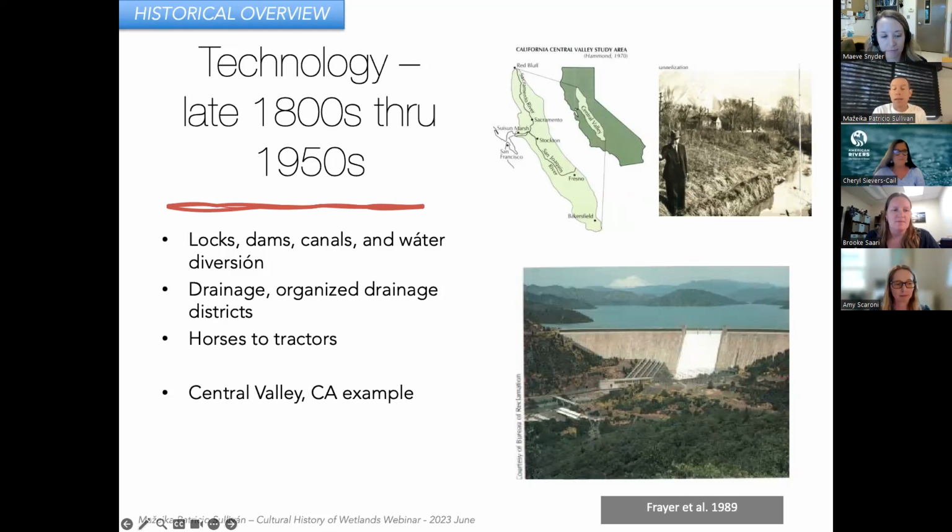And they provided a tremendous amount of ecosystem services, provisioning of biodiversity, and were a haven for over 60% of the Pacific flyway waterfowl populations as well. And of course, they have been used by indigenous peoples since time immemorial. And so these were drained, channelized, dammed, and today we have about 9% of remaining wetlands in California as a whole. So, major changes brought about by a combination of factors, but certainly technology was a major player.